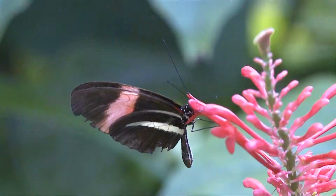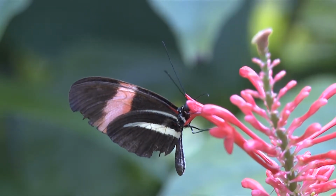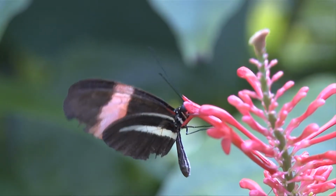Also, it's really important to plant native plants, plants that butterflies and bees and our pollinators here are used to eating from. So plant native and help out the pollinators in our area.